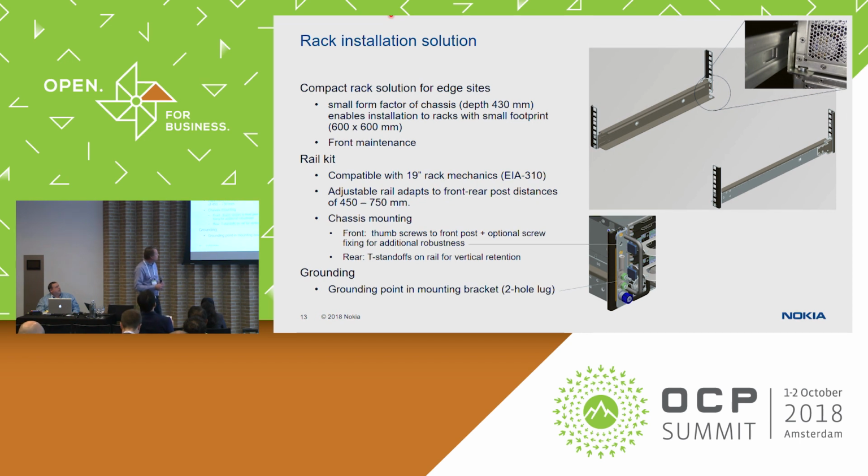Okay, then we do have an installation solution for 19-inch rack. It's basically an aisle bracket integrated to a slide rail, providing adaptivity to front-rear post distance of 450 to 750 millimeters. So basically, from 600 millimeter deep racks to 1200 millimeter deep racks. And there's a grounding point in the front also.